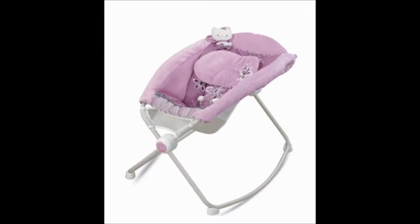One of my most favorite items is a Rock 'n Play sleeper, and I'll insert a picture of that right here. This is probably one of my most favorite items because my daughter used this as a bassinet up until she was about 2.5 months old, and it's portable. I could bring it pretty much anywhere. It folds right up, so it's easy to store when you're not using it. It rocks back and forth.